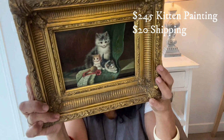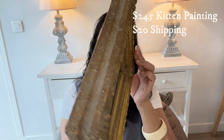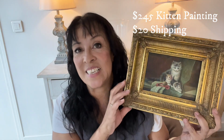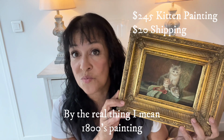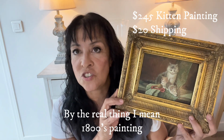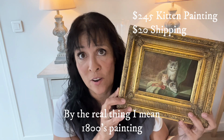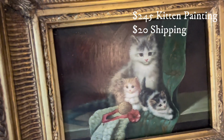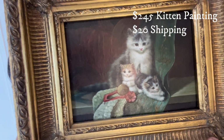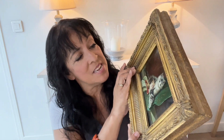So what's interesting on this piece is it's hard for me to age this. I cannot tell if this is the real thing, if this is a reproduction. If it's a reproduction, it is a very, very good reproduction because look how beautifully, beautifully executed this painting is. And it is a painting. I can see the brush strokes.